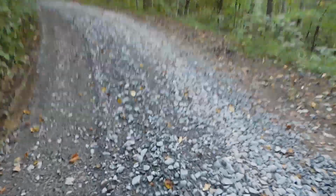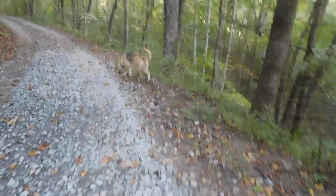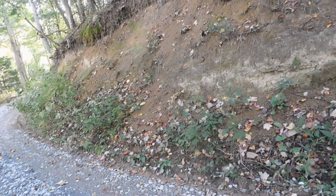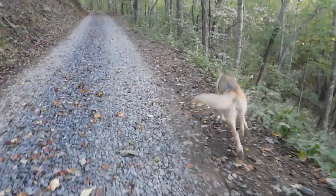So we're just going to walk down through here, guys, and I'll show you in total what we accomplished with this load of, well, it was 3 loads altogether. Before I had gone back to New York, I had the first load brought in, and that first load started around the corner here, and he had brought it up and spread it out more thin through here, because this spot here wasn't so bad.